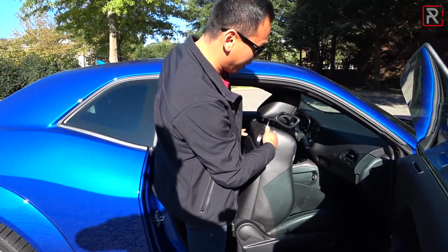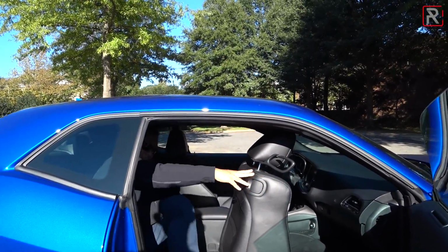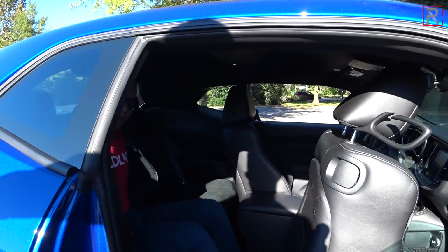Now, this is a relatively large opening, so getting back here is not as hateful as I remembered in the Mustang or the Camaro, and I'm actually quite impressed.